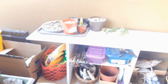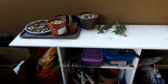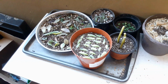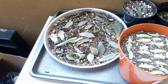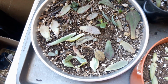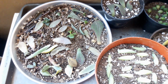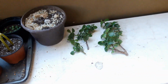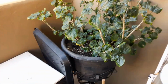Over here, I have my makeshift propagation station and potting bench and storage and everything. I really don't have the space for large propagation and lights and all of that, so I just use these little bowls and trays and stuff to do some leaf propagation and cutting propagation. It seems to work out okay right now until I can get into a bigger space where I can have more room for a proper station. These are some Portulacaria afra cuttings that I'm propagating there that are going to go in some other pots.